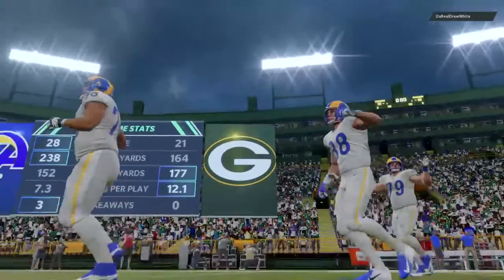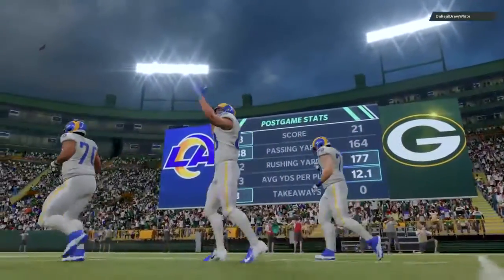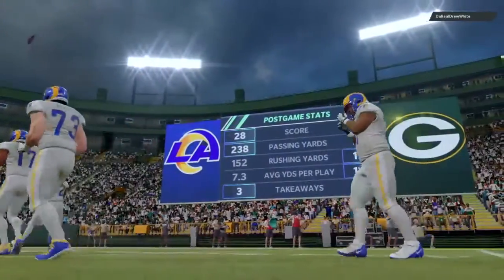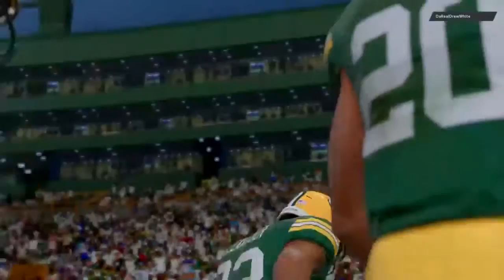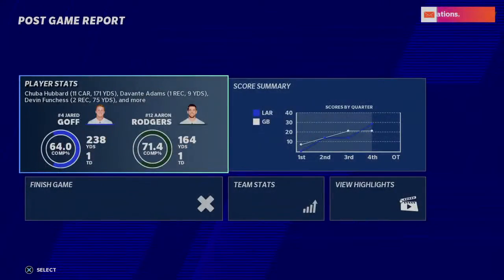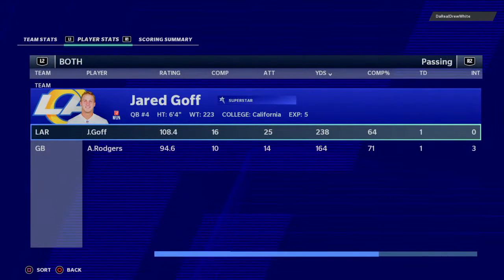So for Los Angeles, the win gets them back over 500 at 5-4 on the year. And they'll get another road test next week as they head to Jacksonville to take on the Jaguars. Meanwhile, for Green Bay, the loss will drop them to 6-3 now on the year. And they will be back home next week for a date with Washington.